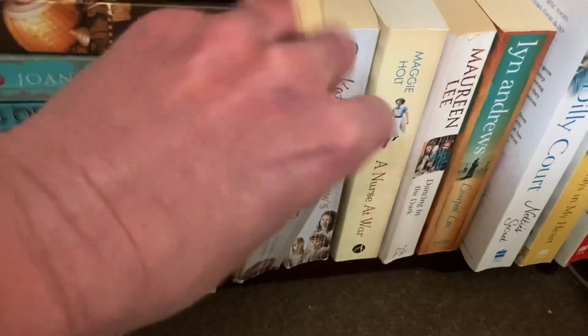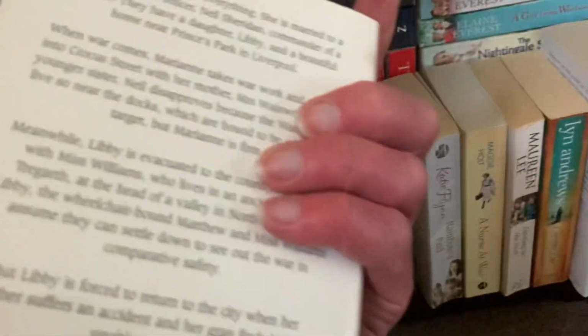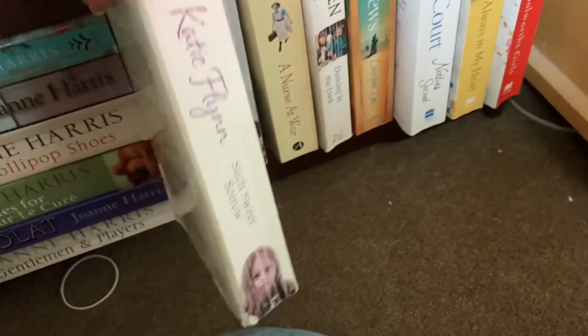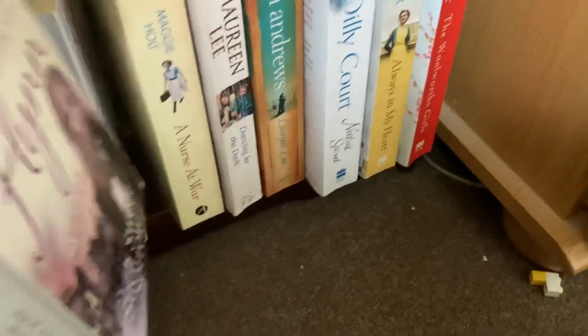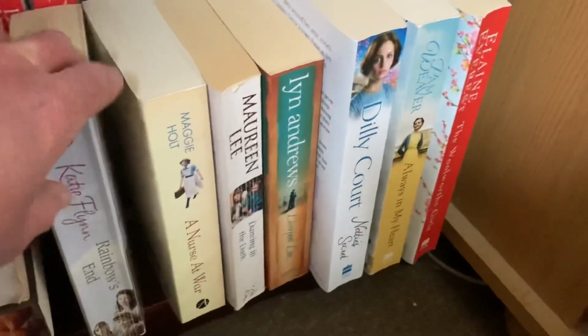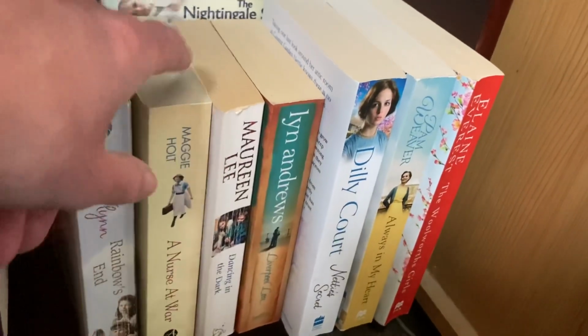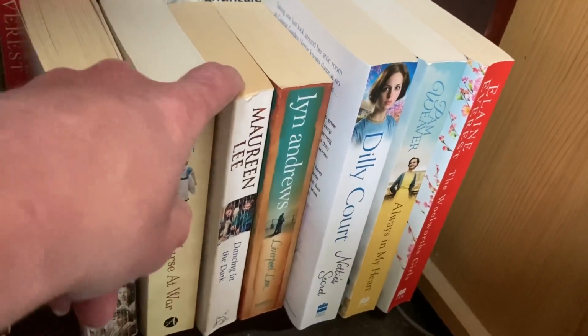So we've got Such Sweet Sorrow, which I don't know very much about. Rainbow's End. Sorry about this, guys. I'll just put that there. Nurses at War. This was a 20p book. So Nurses, I think that was why I got that. Another Maureen Lee. I'm getting through all of this author's works.